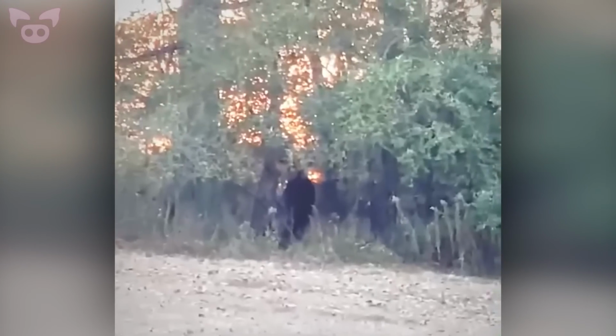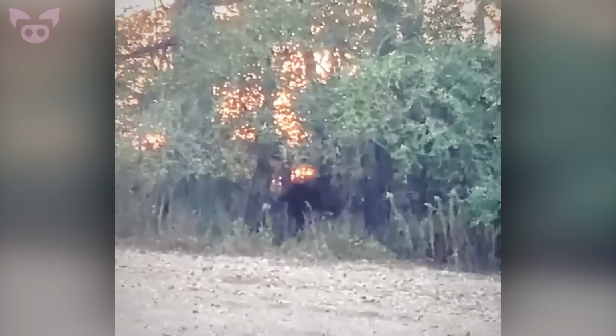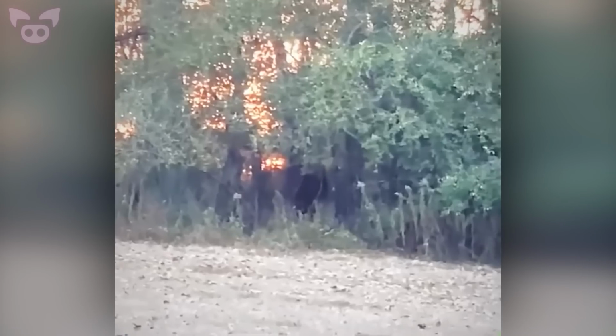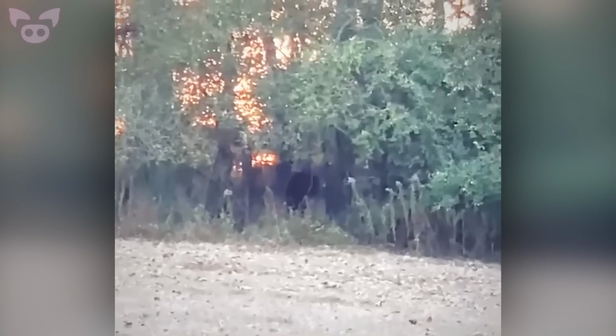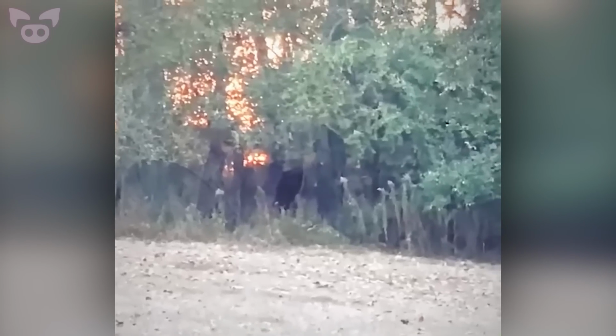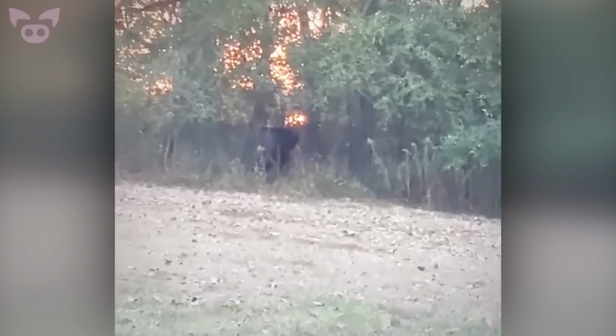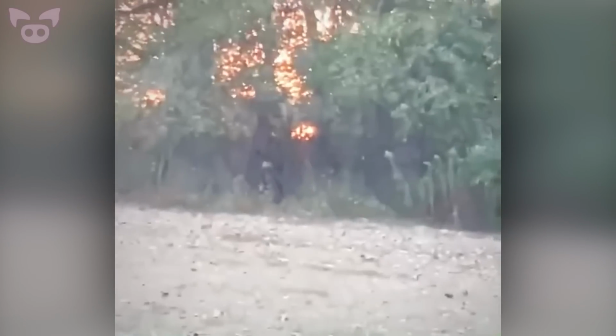A tall, dark figure walks from left to right, stopping to peer out from behind a tree. But just as quickly as it appears, the body dissolves into the shade of the forest. The astonished cameraman looks on, continuously repeating, "Do you see that?"